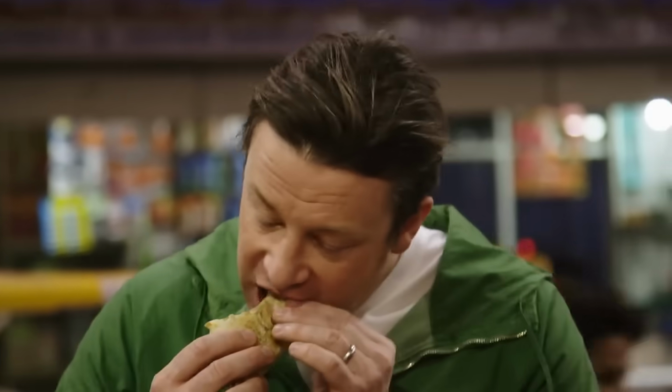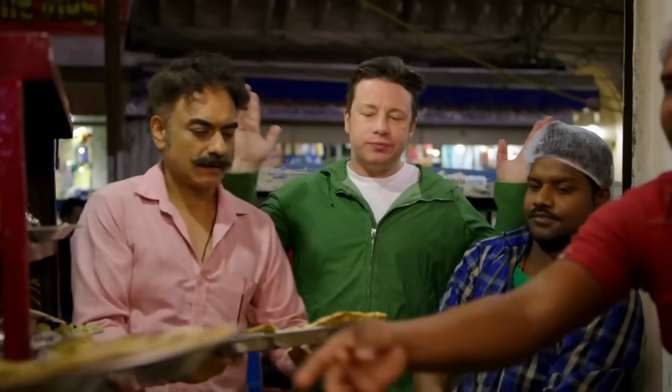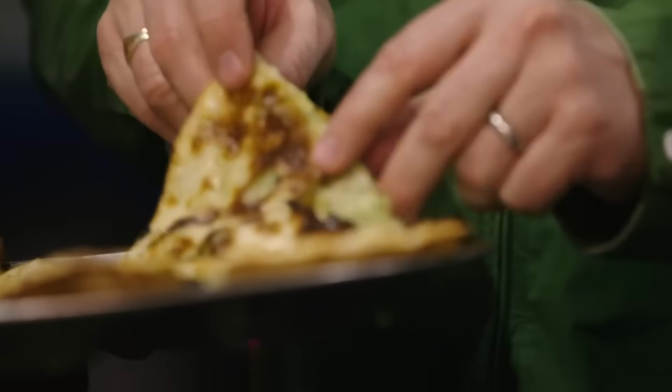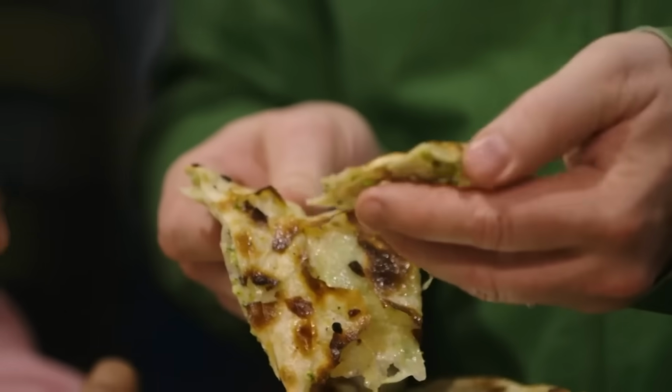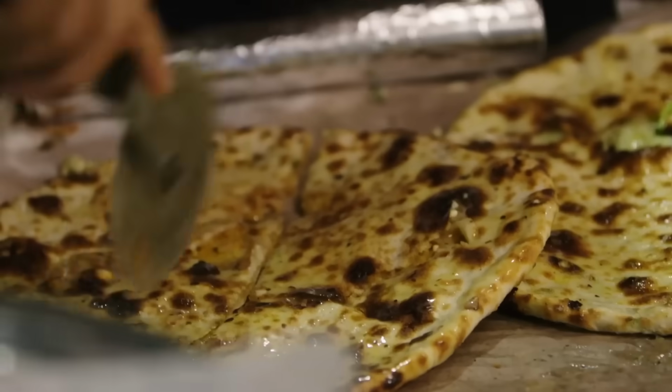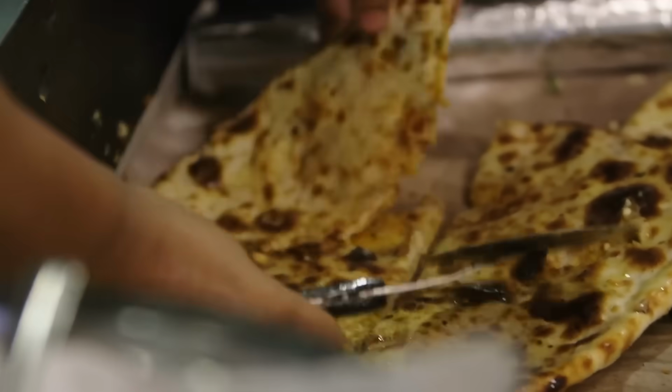You want to try this? Oh, I'd love to try it. Come on. Just be careful. It might be hot. Oh, my Lord. This is broccoli. And potato. Definitely potato is a little bit of a base. And a little bit of green chili. Yes. I love the way it just pulls apart. My God. This is taking stuffed naans to another level.